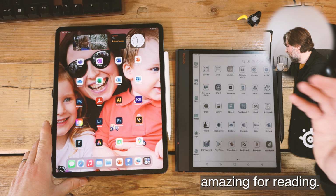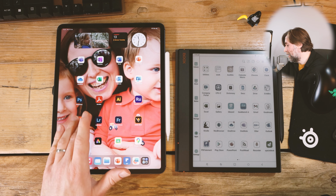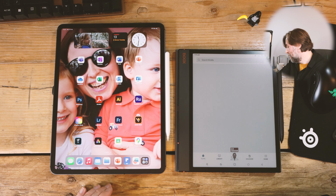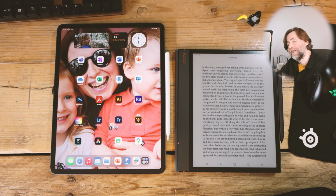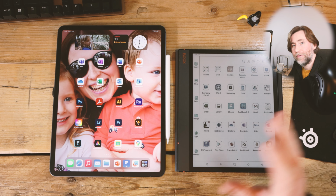E-ink is of course amazing for reading. And although you can get a Kindle app here and read away on that, I just don't think you're ever going to enjoy reading on an iPad as much as reading on an e-ink tablet. I think it's about preference, and when I thought through this comparison, the words "I prefer" kept coming up in my writing. I tried to get rid of them, but it is the case that I prefer using for work the Android e-ink tablet rather than the iPad.